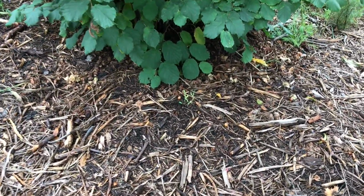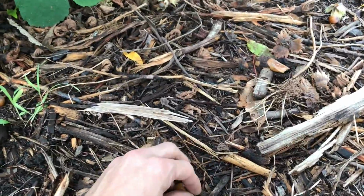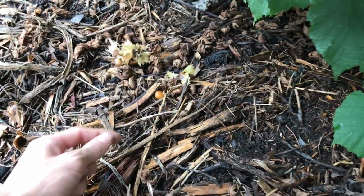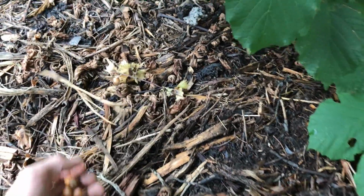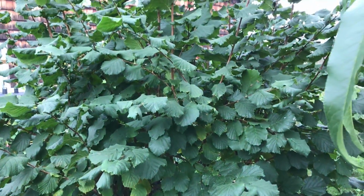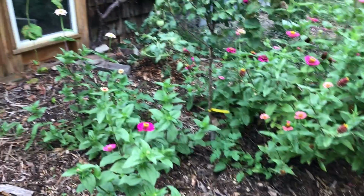And some hazelnuts still dropping every day. There's like 3 or 4 everywhere I look, you know, just every day it's dropping. When this thing really gets big, I can't even imagine how much it would produce, and what an incredible nut. You can make bread out of it. You can make hazelnut butter out of it. There's just so many things you could do with it.